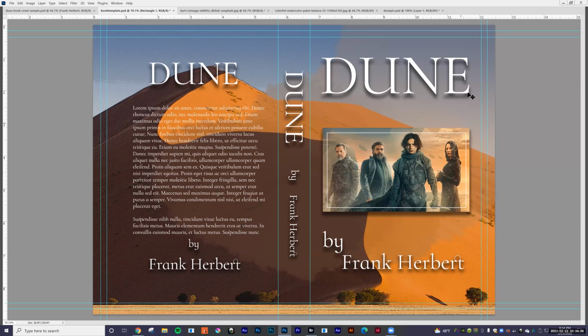So anything important needs to stay inside of that safe area. So that's like the text or any image that you don't want to have compromised, right? And then after you lay out your template, you make sure that everything that goes into your document is 300 DPI, right?